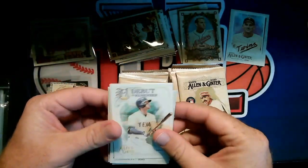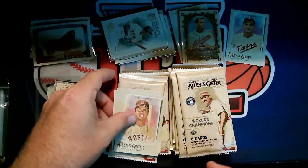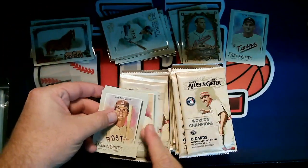So, Doc Emrick. We got a Debut to Remember, Joey Gallo. And nothing special, not numbered or anything. Okay.